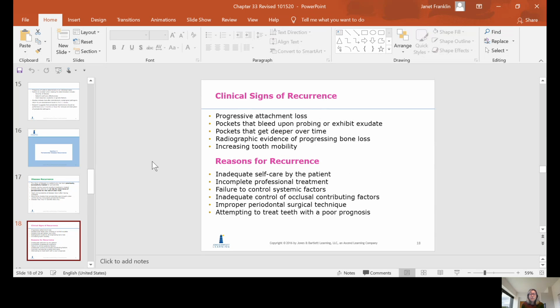Clinical signs of recurrence. Progressive attachment loss is basically the main one. You do your probing depths, you measure your clinical attachment, and you determine that their attachment loss is progressing. Other things you can see is radiographic evidence of progressing bone loss or increased mobility, pockets getting deeper, pockets that bleed on probing or exhibit exudate that did not previously bleed on probing is a sign that inflammation has returned. And remember, inflammation that's not controlled progresses to attachment loss.